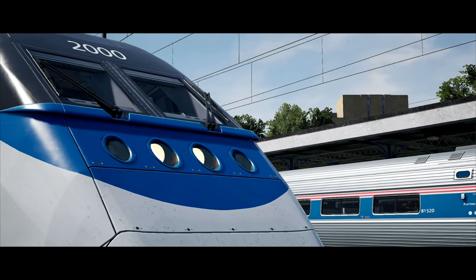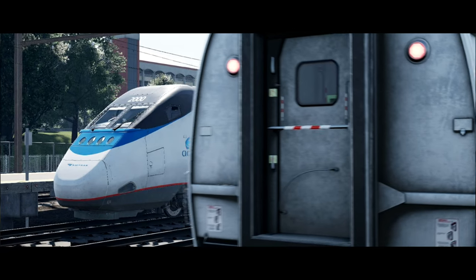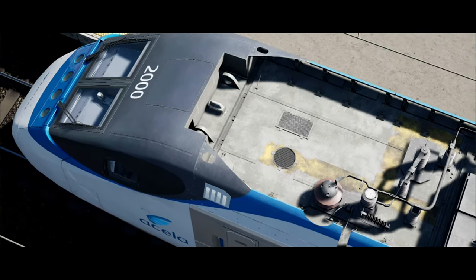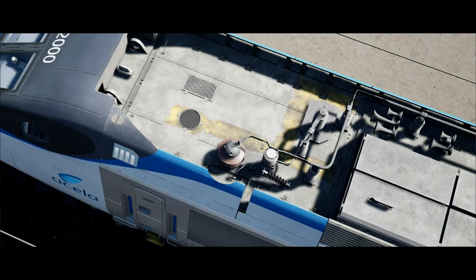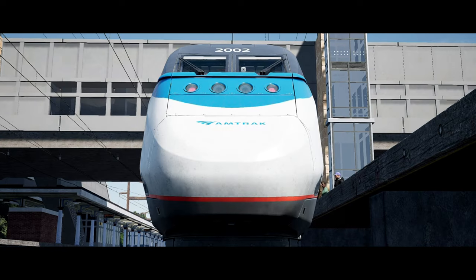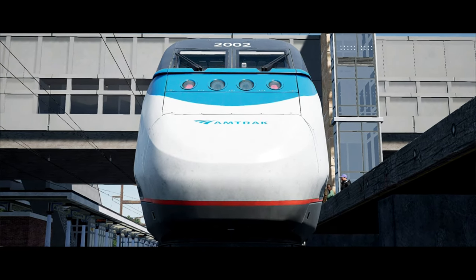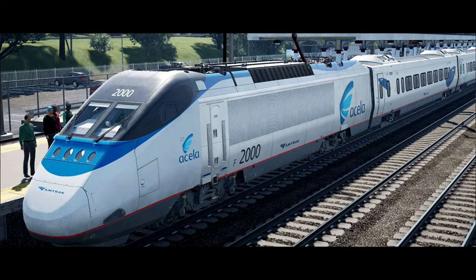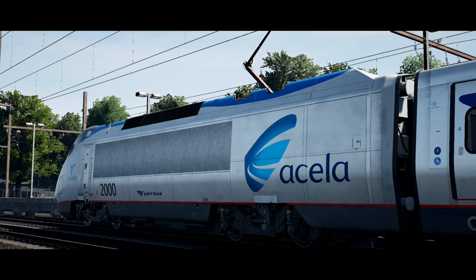It's called the Acela Express, Amtrak's flagship passenger train service along the Northeast Corridor. A high-speed service from Washington, D.C., Boston, Baltimore, New York City, and Philadelphia, reaching high speeds of 150 miles per hour or 240 kilometers per hour. And on the 11th of December 2000 is when it had its first service.